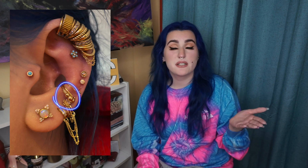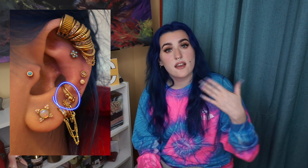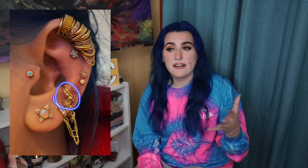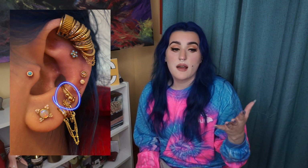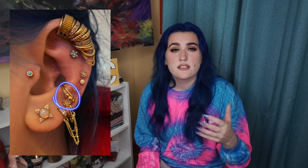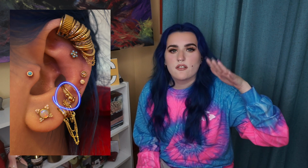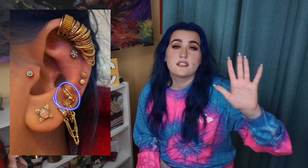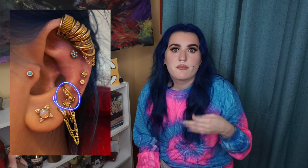The next piercing I'm going to be talking about is my 4th lobe piercing. Now this piercing I think is pretty rad. I'll go into the pain and everything first. I'm gonna be honest with you, I'm pretty sure I pierced this myself and I really couldn't tell you the pain. This was years ago and I do not condone piercing yourself at home, but in a certain state of mind, I just had to.